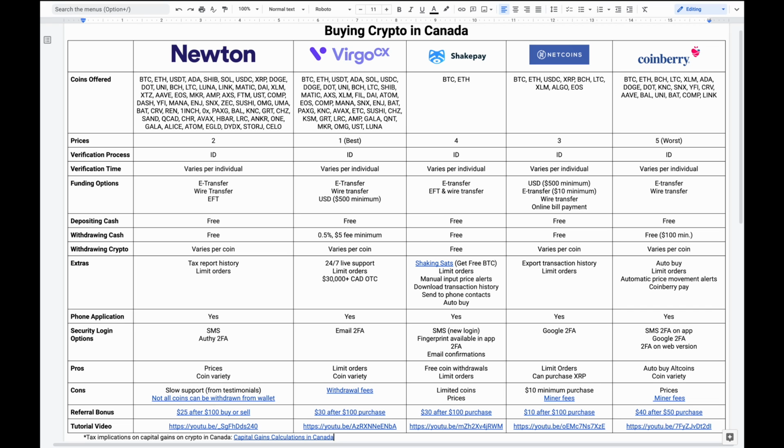Now, I do want to address a couple of things that you should be aware of. The first is that they've got slowish support. From what I've gathered, if you have an issue with them, their support team takes some time to get back to you as they don't have a live person you can talk with. This is an issue that the CEO is aware of and is working towards fixing.